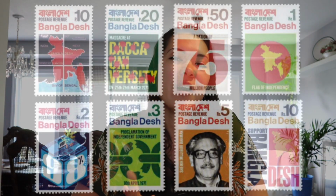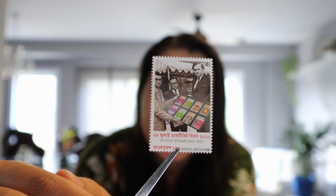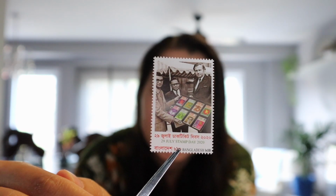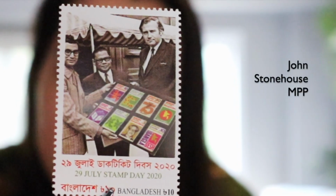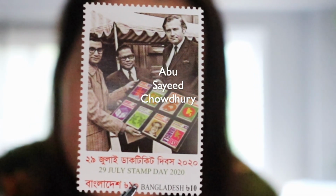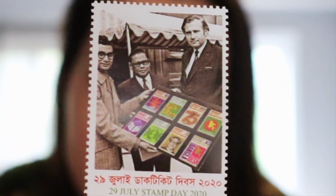And here is where, if you watch Exploring Stamps, which I know you do, you're about to see something familiar, but different. Here's a stamp I found that was just released in 2020 showing Mullick's designs for the first ever stamps of Bangladesh. But here we see him in the stamp as well, presenting his designs to John Stonehouse, and also present is Justice Abu Saeed Chaudhry, who at the time was a liaison for the forming Bangladesh government and eventually became a president of Bangladesh. I love this stamp because it's a stamp-on-stamp and it also shows some of the actual faces behind the liberation movement. Also, this stamp is a little bit controversial.